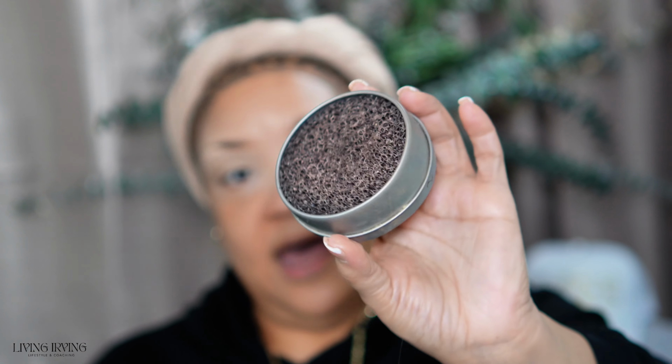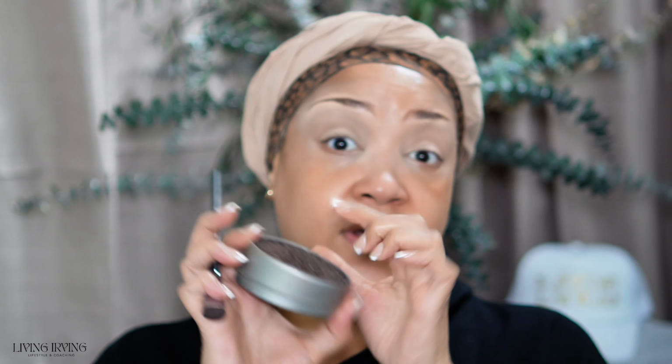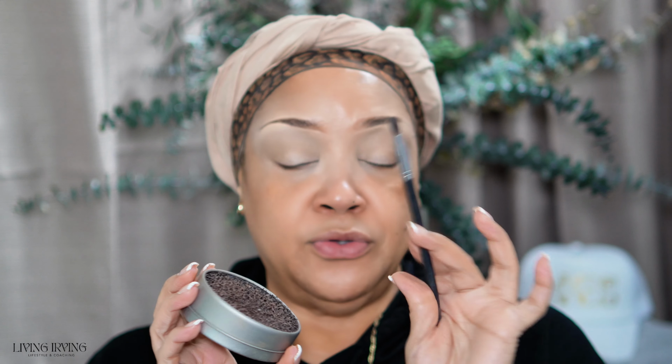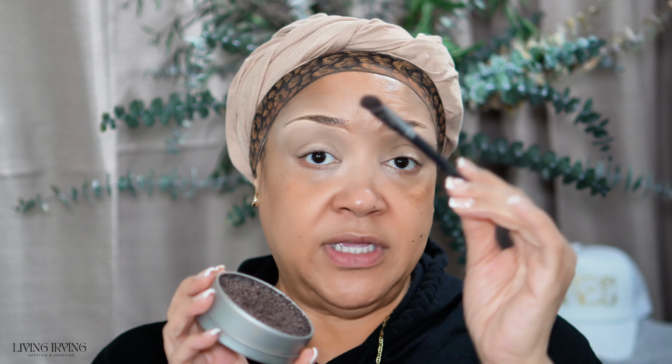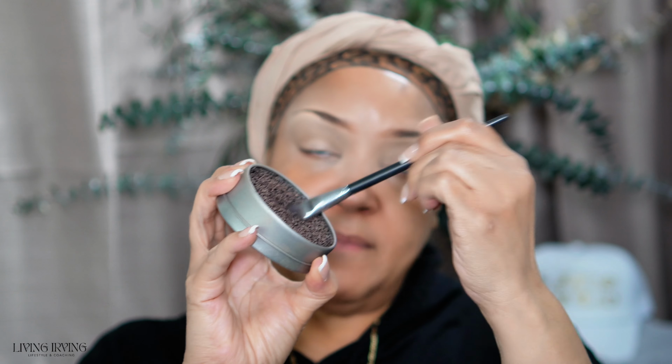If you guys don't have one of these little things, this is like an eyeshadow brush cleaner. I love one of these things. I got this at the Dollar Tree. When you're using or in between brushes and you're getting eyeshadow on them, I like to go in and just clean off my brush. So with each application, if you swipe it in here, it really cleans the brush, and you can go in between different colors if need be.